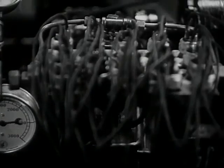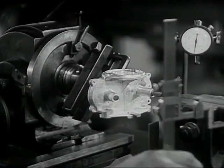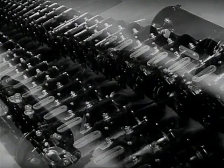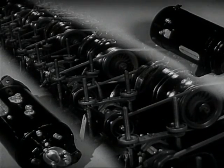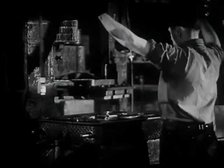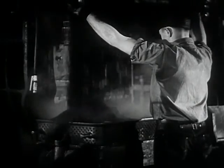The work of proving and advancing goes on day and night, testing, inspecting, research, experiment, proving Auto-Lite's right to be the only single engineering source supplying a complete starting, lighting, and ignition system to the automobile industry. Auto-Lite is important to the automobile industry because it is complete, because it is basic, because each unit is built and controlled from the ground up by Auto-Lite.